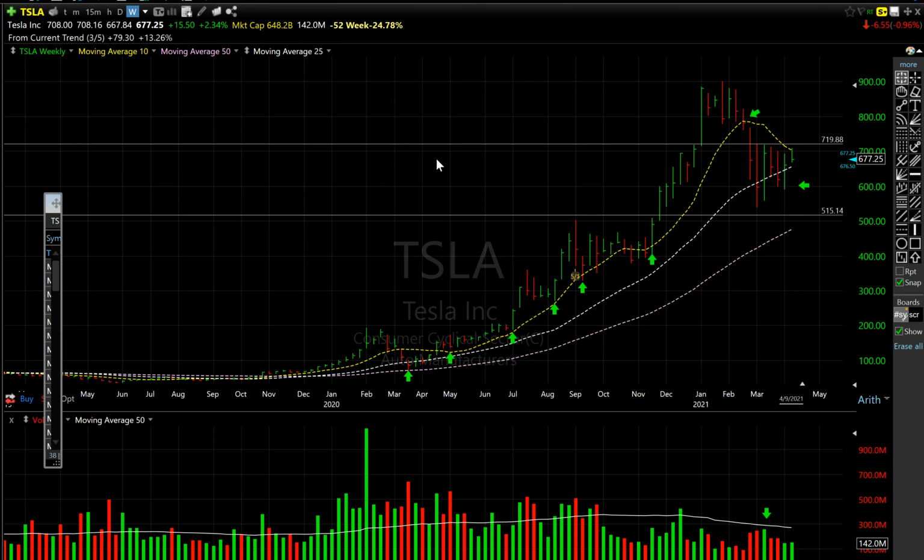So if you look at the weekly settings, this stock was added to the tracker right here when it was trading around $450 at the time. That was its breakout, and it rallied nicely. It went up to $900, and it offered a secondary entry point right over here, but that fizzled out and it came down. You are looking at weekly settings.